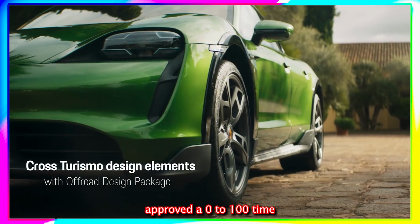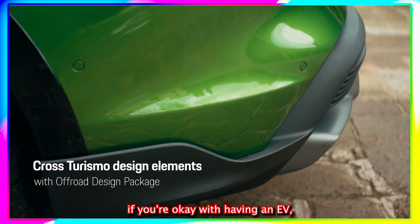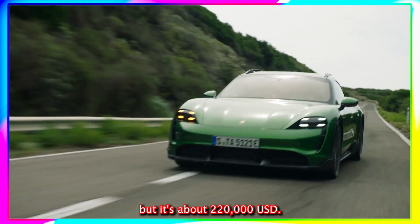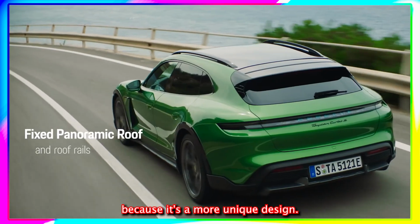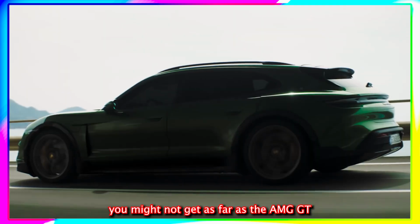A 0 to 100 time of 2.4 seconds while weighing the same as the AMG GT means if you're okay with having an EV, this is a good choice. But it's about $220,000 and also, if you do a hit and run, unlike the M5 and AMG GT, this can stand out a bit more because it's a more unique design. And with a cap speed of 250 km per hour, you might not get as far as the AMG GT or M5.